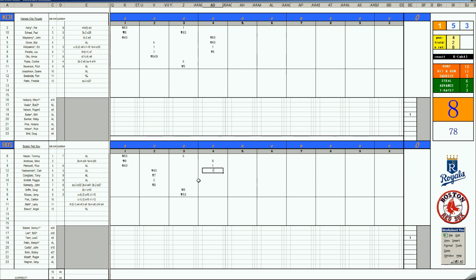and Mike Andrews is a 13 runner. Piniella's got a +1 arm, but you know what? The Red Sox are going to keep him loaded. They have no reason to unnecessarily get thrown out on the bases, particularly at home. Tony Conigliaro.